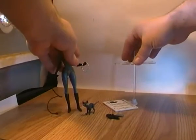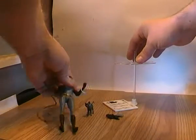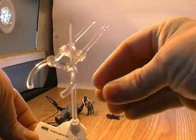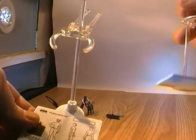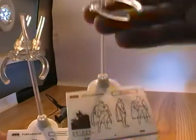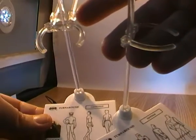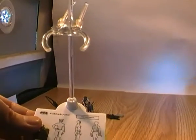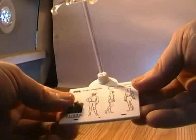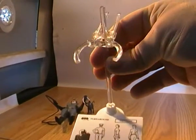Actually, just before I review the figure, I just want to talk a little bit about the stand. Now, the stand she comes with is a similar stand to all the other figures, with the exception of the claw itself that connects. This is the one from Batman from the new animated series, and this is from Catwoman. It has a different claw mechanism, and I think the reason for that is because the figure is a slightly thinner figure than the others, so they gave her a different sort of connector.